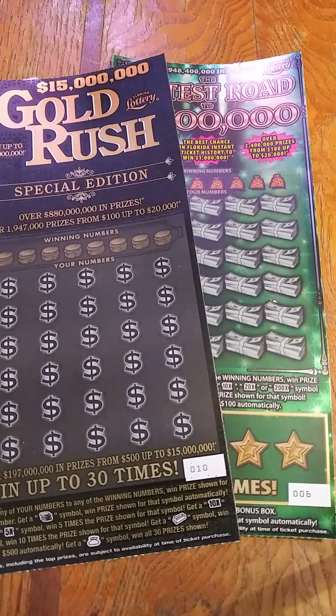I have two of the $30 tickets. One's a Gold Rush Special Edition, and one's the Fastest Road to a Million. I want to try to do a little battle here to see which one's going to win. The old versus the new. We got number 10 and number 6.